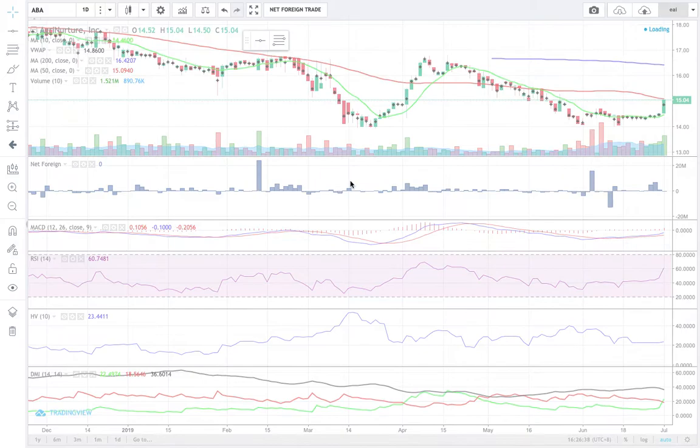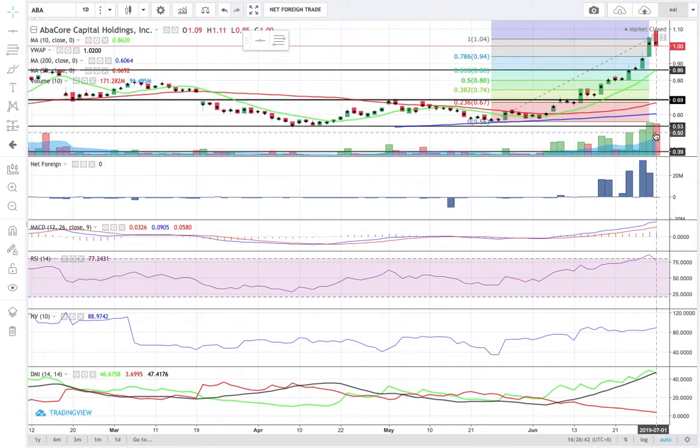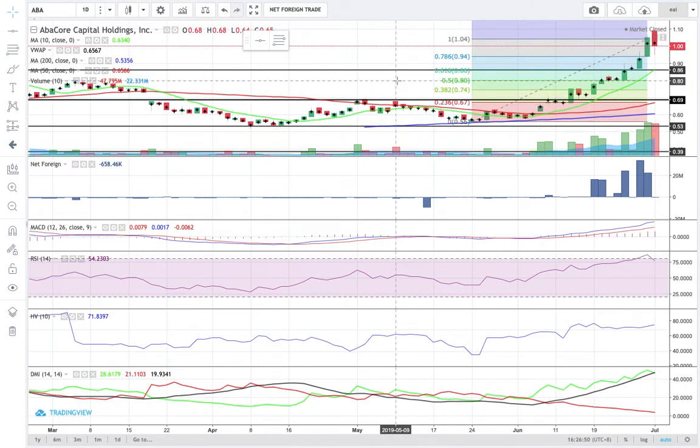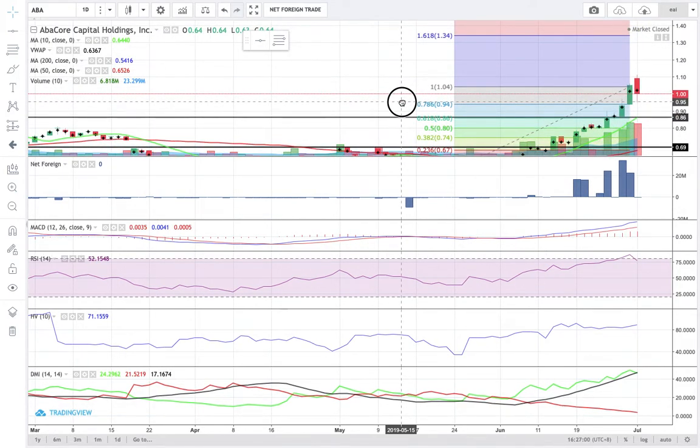Next, we have ABA, Abacor. It registered a tall red candlestick today. It closed at 1 peso per share. Support is at 0.86. You can also call 0.94 a precursor to 0.86. The psychological resistance is at 1.34.